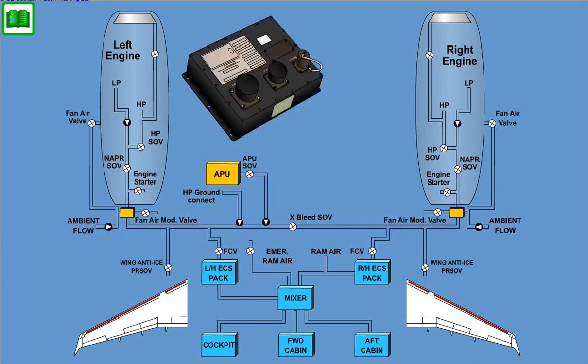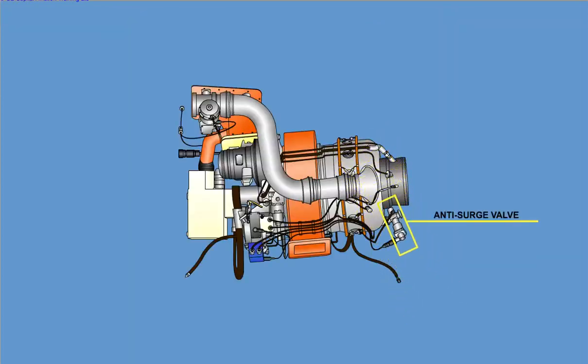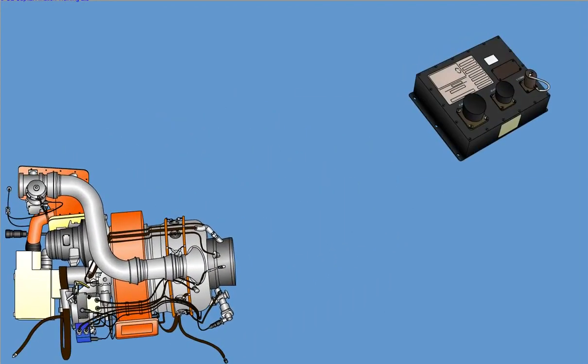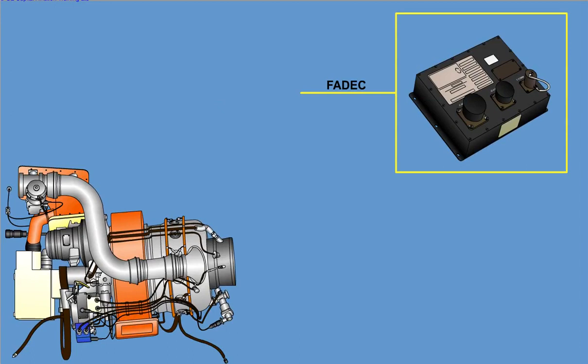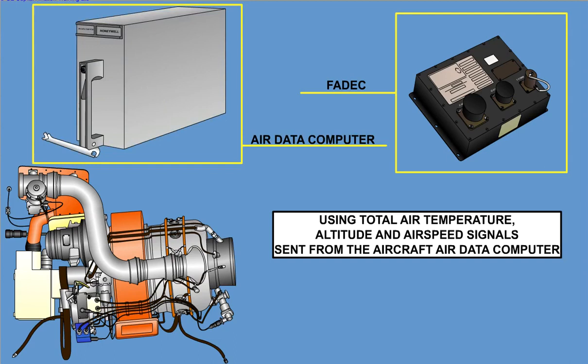During main engine start mode, the FADEC signals the AMS to close the ECS flow control valves and open the bleed air valve, directing bleed air to the starter valve. The anti-surge valve, mounted on the combustor housing, is electro-pneumatic in operation and is used to prevent compressor surge by discharging APU bleed air. Opening and closing of the valve is controlled by the FADEC using total air temperature, altitude, and airspeed signals that are sent from the aircraft air data computer.